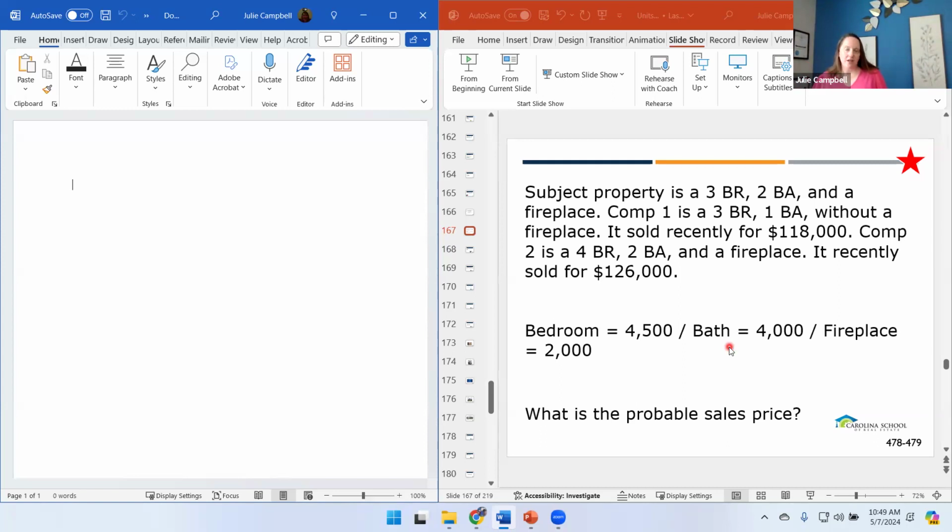Now, I mentioned most of the time we try to find 3 good comps. This one only gives us 2 for timing, but usually we're going to see 3. And when you are doing the sales comparison approach, I think you should take 2.5 seconds and set yourself up in a way that looks similar to page 469, so we can see nice, neat rows and columns instead of one big run-on paragraph. Just my suggestion. So we have our subject property, we have comp 1, we have comp 2.